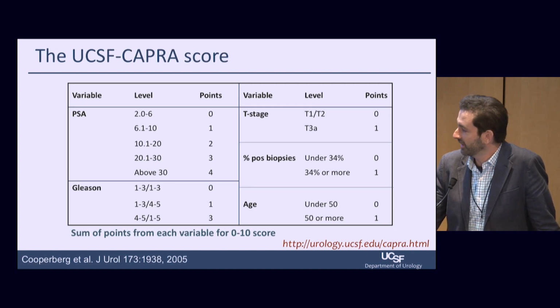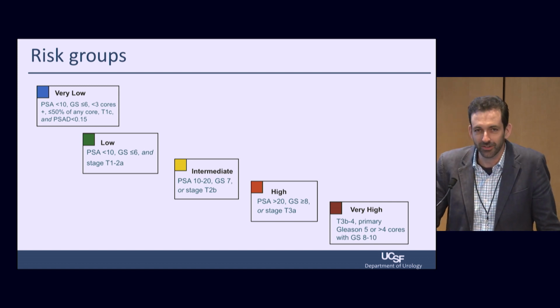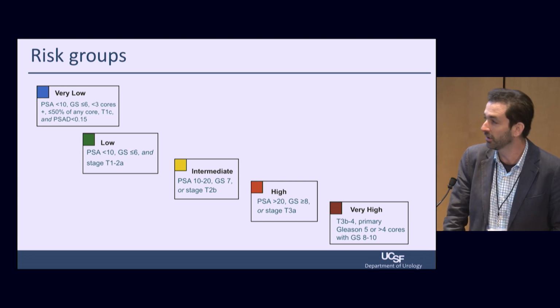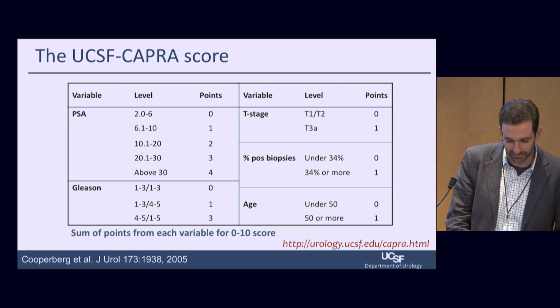The reality is this has gotten more and more cumbersome and not necessarily more usable or accurate. And frankly, it's hard for even people that I think wrote the guideline to remember all the different criteria that are in each of these boxes. And it doesn't really perform as a linear scale, meaning that you can go from very low to low, low to intermediate, and it's never really clear what exactly the implication of that is.